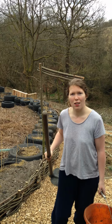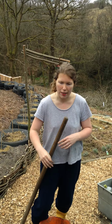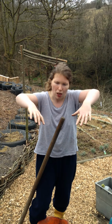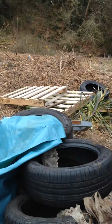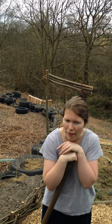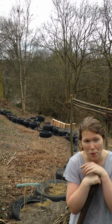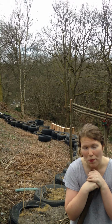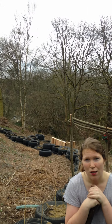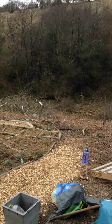So why do you have to ram it down? Why don't you just fill it and leave it? Because the tyres at the side, they're hollow, aren't they? There's always those air gaps. And fair enough, you wouldn't have to if it was just about the plants, but it's also about the slope and keeping that earth back. So this is actually meant to be a practical way of holding soil back and stopping creeping, because as you can see, it's multifunctional.